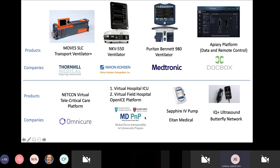From our program here at Mass General Hospital, we will be hosting some of the demonstrations in a virtual hospital ICU, a virtual field hospital, and we'll also be using open source software that we developed for research purposes, which is also an ICE platform called OpenICE. We will be controlling a Sapphire IV pump from Aton Medical, and the ultrasound demonstration will be performed with the IQ Plus ultrasound from Butterfly Network. Quite a bunch of things.